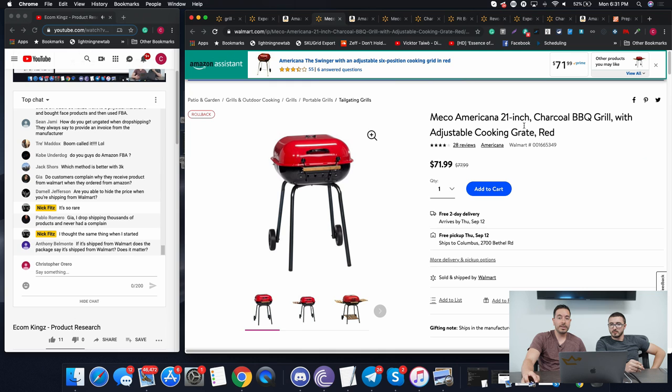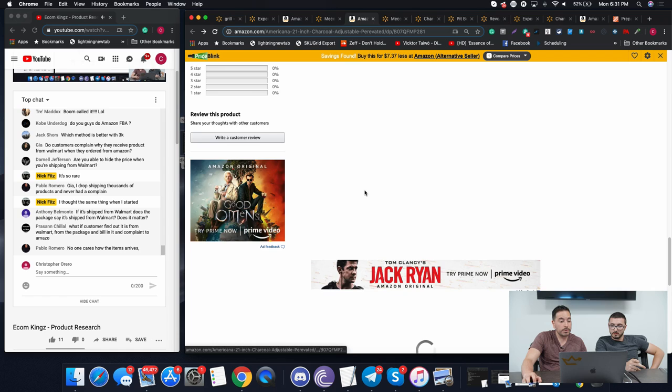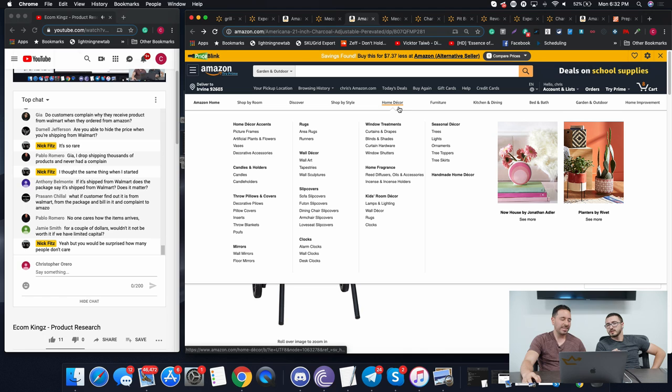But let's actually check the BSR. Let me see if this is something that sells often. This one does not have a BSR, and I don't see any reviews. So what likely happens is that this is a very, very new listing, so there's probably not enough sales history for them to calculate how much it actually sells. It's an item that you could list, but it doesn't cost you anything.